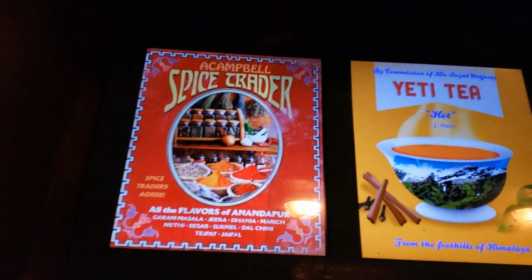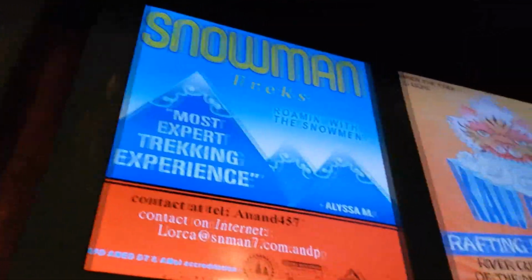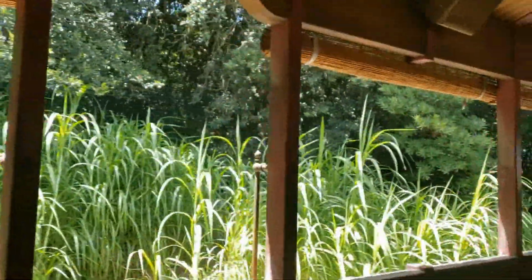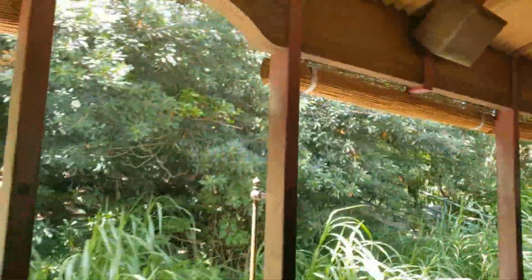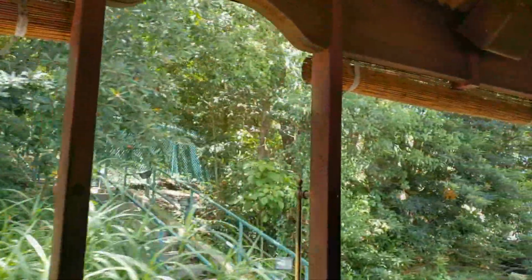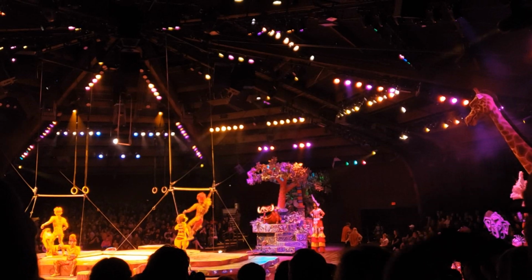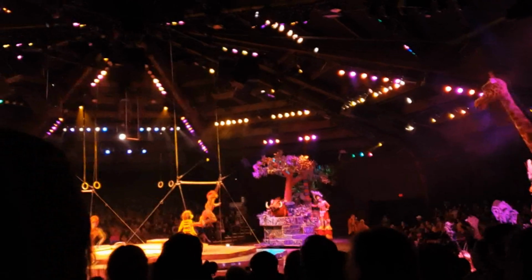As of my last check, Expedition Everest still doesn't have the MagicBand screens working. With all the blue sky projects for the park, it seems the MagicBand Plus team doesn't want to have their work undone by a new ride or attraction. So I am patiently waiting for Disney to show proper love for the MagicBand Plus at their largest Orlando theme park.